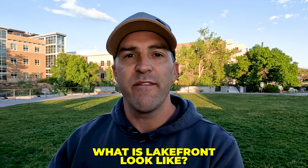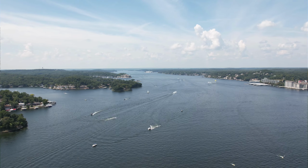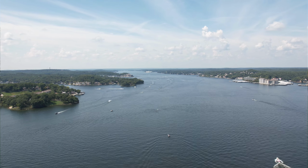So the more we have conversations with people, the more they're asking questions about, hey, what are some of my options? What does lakefront look like? And then, hey, what does off-lake look like? We wanted to talk about that because the majority of everybody that's coming down to this area comes down because of the water, right? That's the main attraction why everybody's here. However, it's not always the main reason or where people choose to purchase.